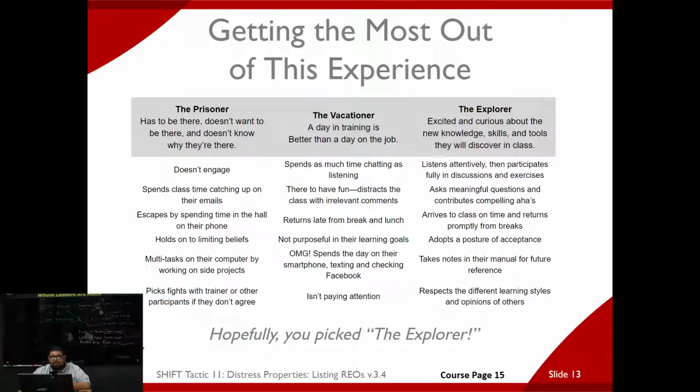The vacationer: a day in training is better than a day on the job. Spends as much time chatting as listening, there to have fun, distracts the class with irrelevant comments, returns late from break and lunch, not purposeful about where their learning goes. Oh my God, spends the day on their smartphone, texting and checking Facebook, isn't paying attention.